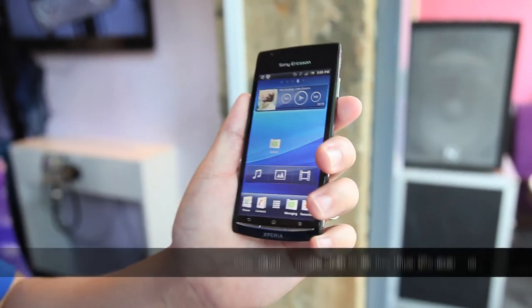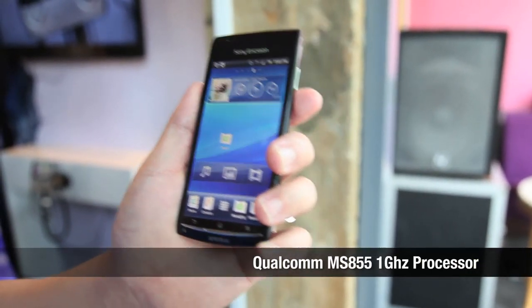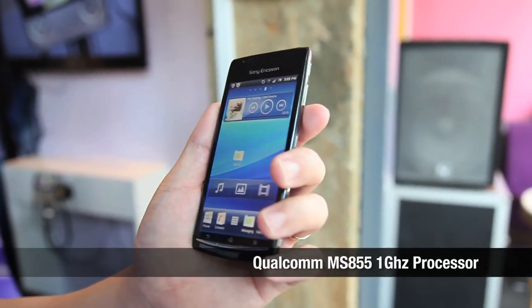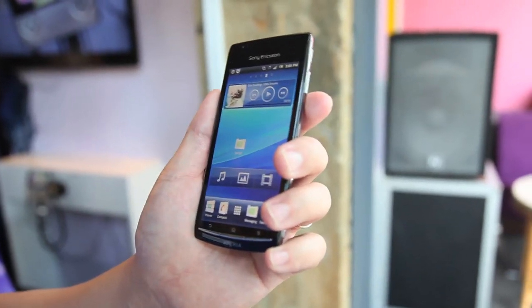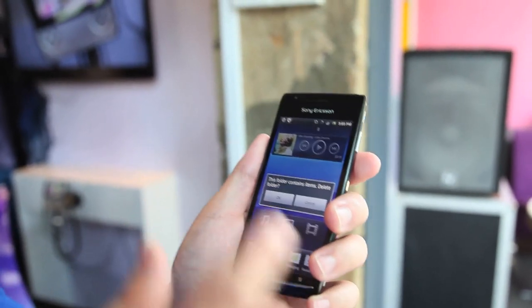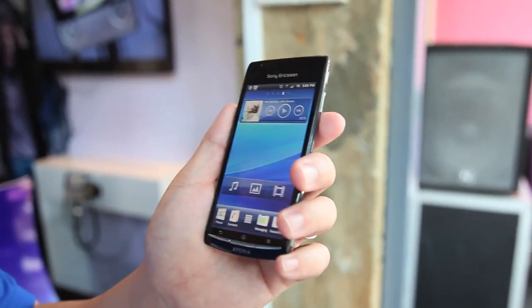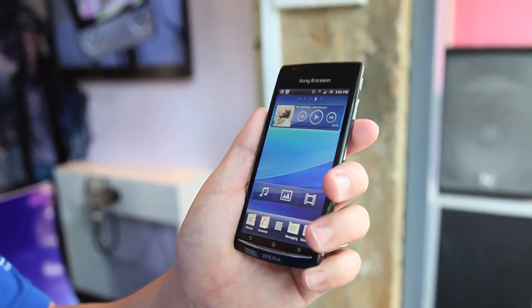What's the processor? The processor is 1 GHz. Okay. So it has a separate Adreno. No, it doesn't use an ARM. It uses a Qualcomm MSM8255. And it has a separate graphic processing unit. So the processing speed is better compared to the X10 because it has a separate GPU.